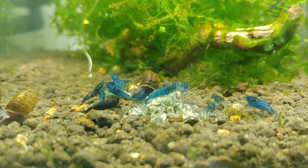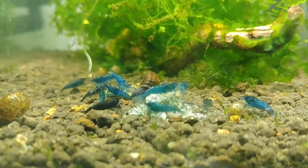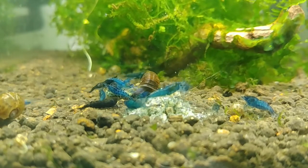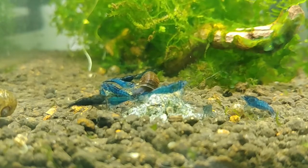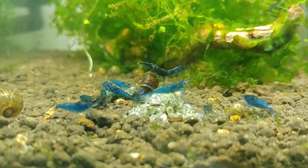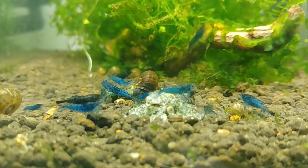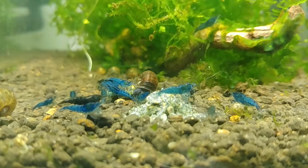Then add some Indian almond leaves if it isn't in your tanks already, and give them something like a holiday food or feed them accordingly before you leave. In the time that you're gone, they'll be 100% fine and graze off of the Indian almond leaf and the biofilm that's in the tank, so you don't have to do anything besides that.